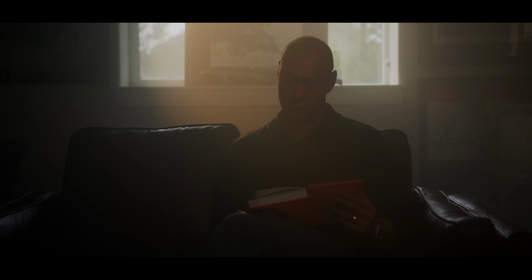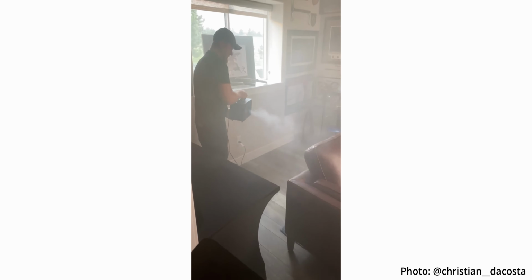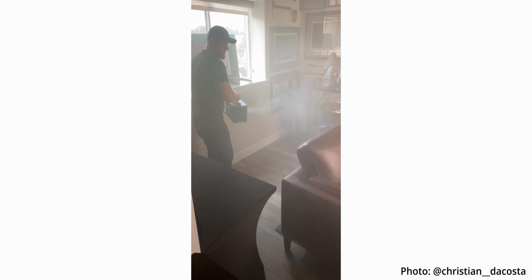So the idea there, again, was just to give a little bit of an exposure lift on his face, because otherwise it was pretty dark in there, so you really couldn't see him. And then I used the cinematographer's best friend, Haze, to add some more volume to the shot and get some more of that volumetric light. And that's pretty much all we did with this scene here.